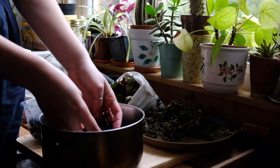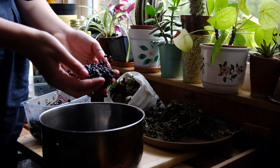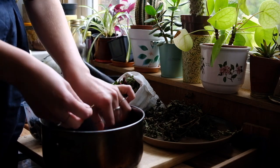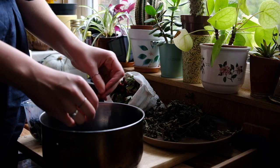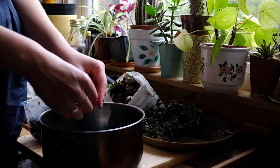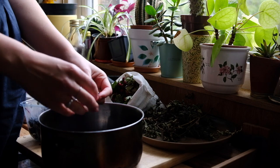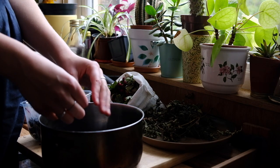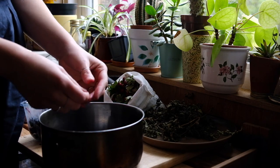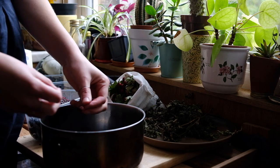Okay, so I think this will be enough for now. Wow. And then I'm just gonna try and take out all those sort of planty bits as much as I can. It's gonna be strained anyway, it doesn't really matter that much, except I think that the plant parts of this tree aren't necessarily that good for you. They're said to be slightly poisonous or something. But then again, many things are poisonous. We eat them anyway.